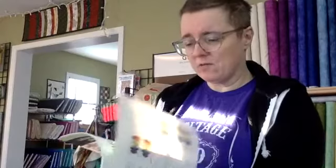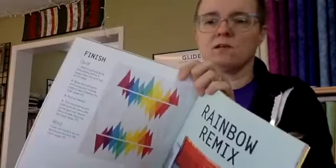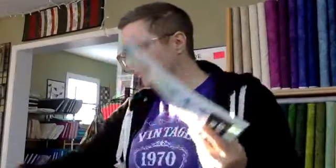And it has my favorite quilter in here who did the quilting on some of them, Angela Walters. She did a lot of quilting on the quilts in this book. I love her so much.